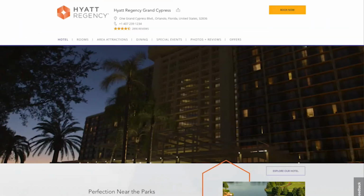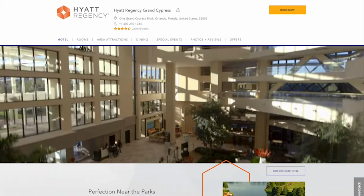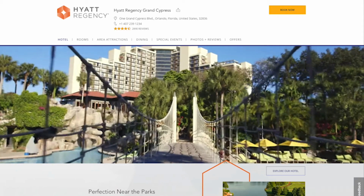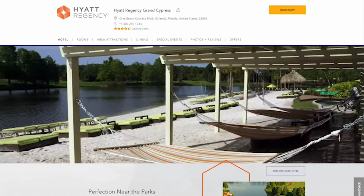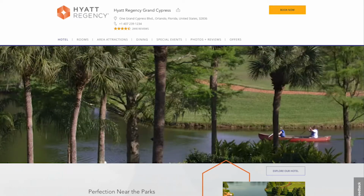Today, I'm talking about the Hyatt Regency Grand Cypress. So last year we wanted to do a low-key Disney trip. Be in the area, but save a bunch of money by staying at a non-Disney owned resort. At the time, there was a great deal for the Hyatt Regency Grand Cypress, which is right around the corner from Disney Springs. It's a little bit more expensive than the Hotel Plaza Boulevard hotels, but less than the true Disney resorts.